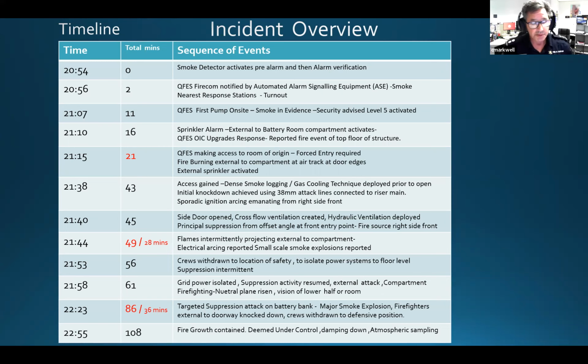So they were doing that intermittently, hooked up to the available attack lines, having very little success. What they continually faced was massive outflow pulses of plume ignition. They were external to the compartment the whole time.